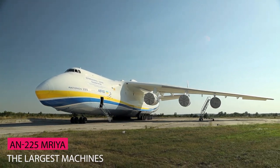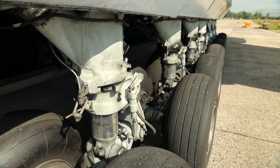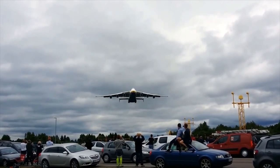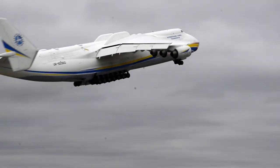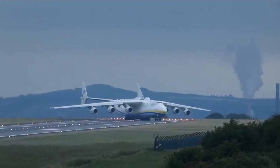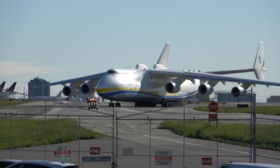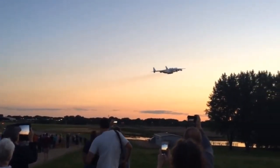AN-225 Mriya aircraft. However, it's not just on the ground that you meet giants of technology. There are also enough such mastodons in the sky. One of them is the AN-225 Mriya. The largest aircraft in the history of aviation, both by dimensions and carrying capacity. It was built in the Soviet Union at the Kiev Mechanical Plant and put into operation in the late 80s of the last century. The one-of-a-kind board has never been involved in passenger deliveries. However, if someone wanted to convert the AN-225 Mriya into a passenger airliner, it could become the largest passenger aircraft in the world, displacing all the others.